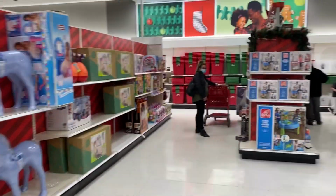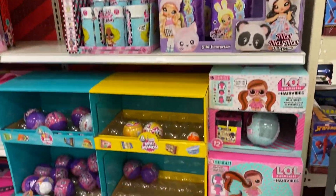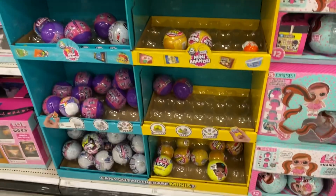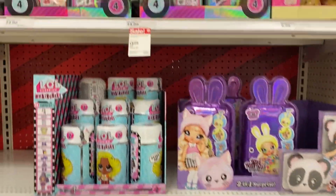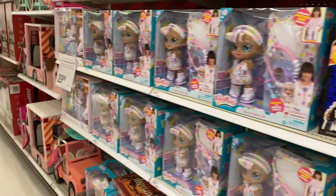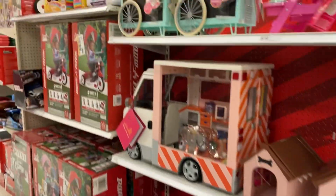And it says they got more toys over in this area. And what do they got? Their mini brands toys are sold out. They stuffed it with some LOLs, but they still got some Series 2 mini brands and some LOLs. And they got the Series 4 furniture. A lot of stores are starting to get that in now. And they got a whole wall of marshmallow. So what else do they have here?